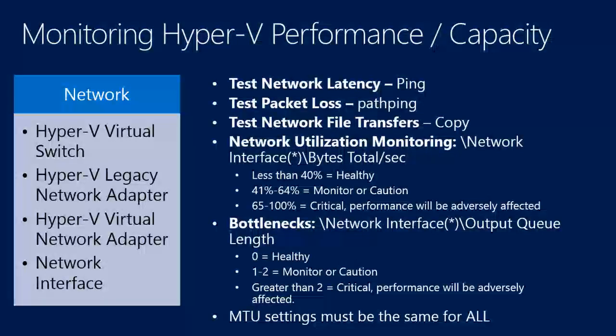Okay, let's talk about network. Now, how do we test for network performance? The first thing I would do is do a ping. How many of you think ping is uncool? Well, I was giving this talk about a month ago in Singapore, and someone said to me, ping is not cool. Everyone knows ping. Teach me something else.